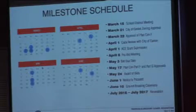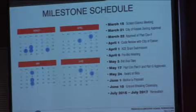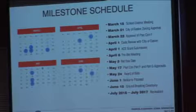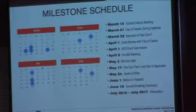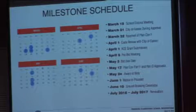So looking at the milestone schedule, currently, as Randy had mentioned, we do have the City of Easton Planning Commission approval. There's one final step with the zoning board that we need to hit next week. We've been through a couple iterations with them already, so we're confident that approval will come with no hiccups.